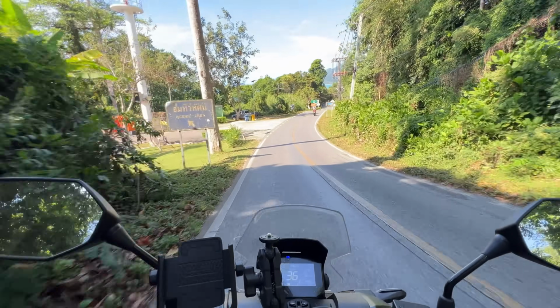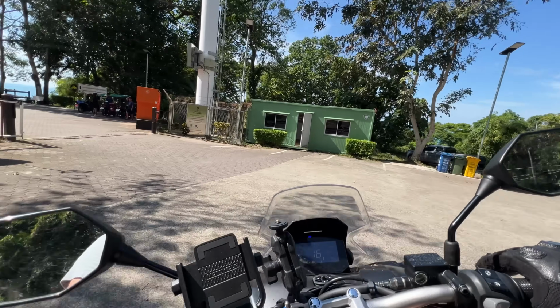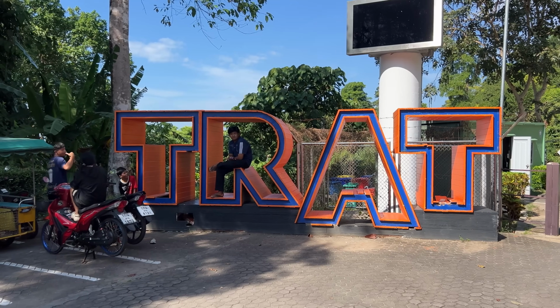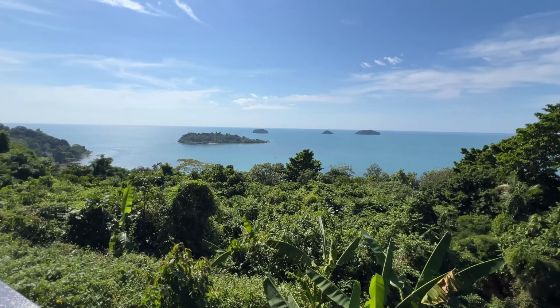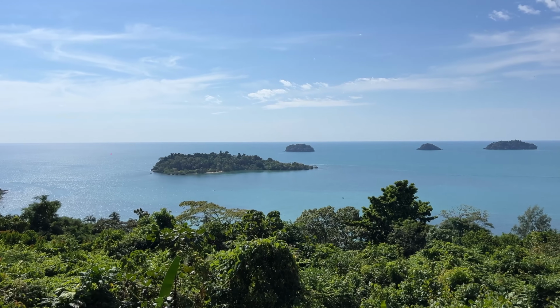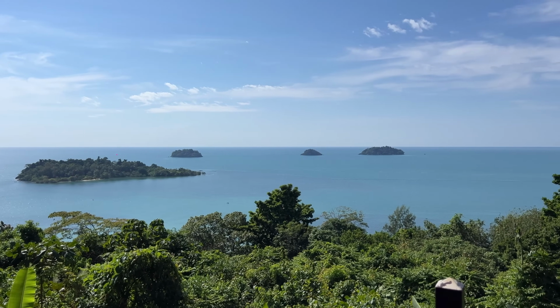Scenic area, let's take a look. Oh, this looks nice. That is an absolutely gorgeous view. You've got 4 little islands out here, and it's just super green. All you see is ocean, islands, and nature.